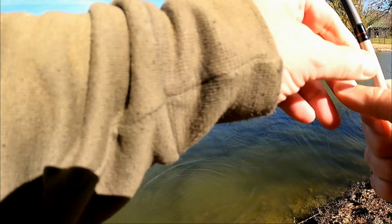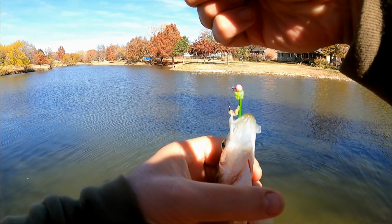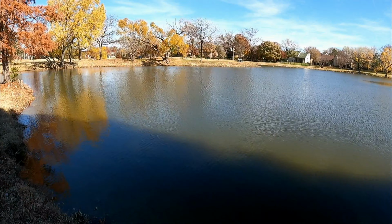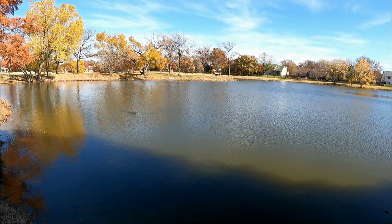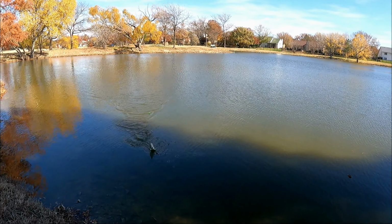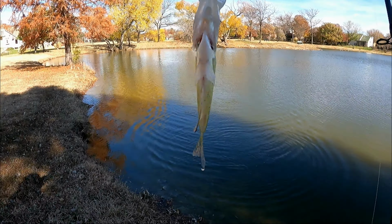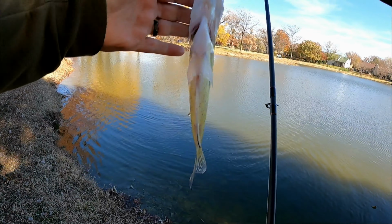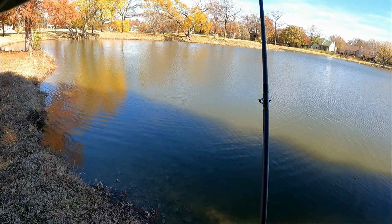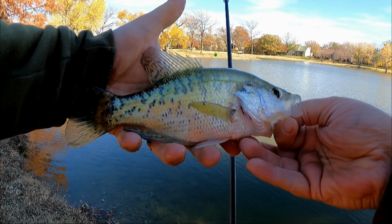Another little crappie. I found the dinks. Oh, here we go. This feels like a decent fish. This is probably a bass or a nice, oh, maybe it's a decent crappie for as decent as Eagle Lake crappies get. That's a pretty decent Eagle Lake crappie right there. Yeah. Got some girth to it. Yeah, that was definitely going in the bucket.